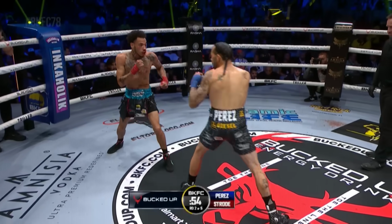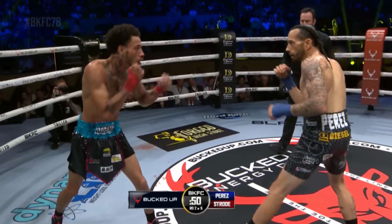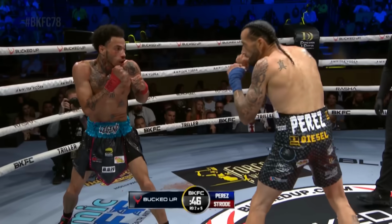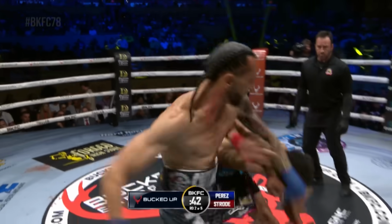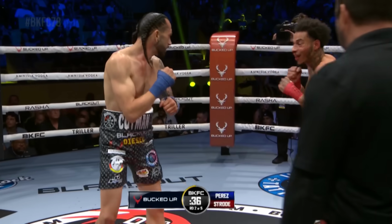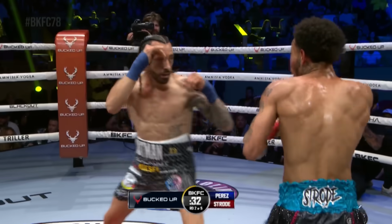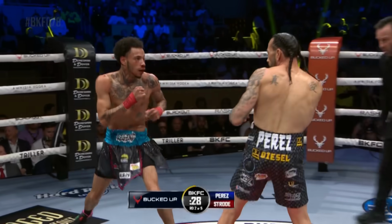55 seconds remaining in round 2. I mean, such a technical fight. You can see both guys just waiting to counter because they're so fast. Running forward into the pocket now, Andrew Strode. That's something we haven't seen from Strode. Just came running in. 35 seconds remaining, round 2. Perez raises his guard. That's the right uppercut in the last exchange.